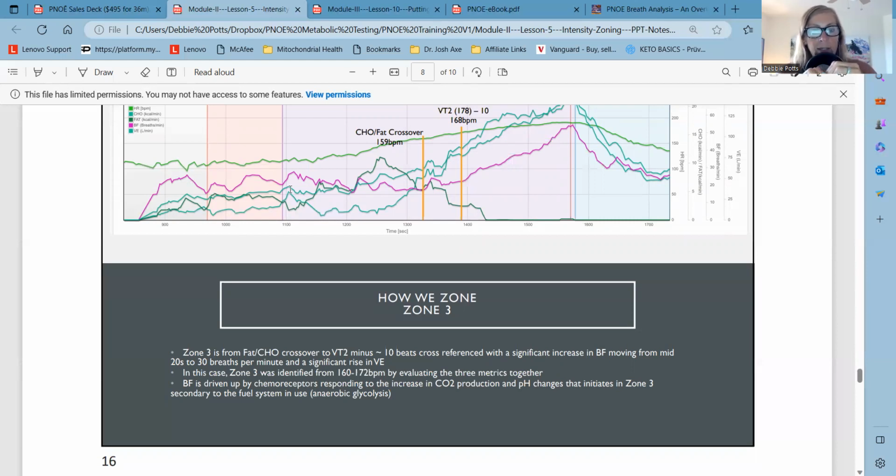What's interesting is that the BF, breath frequency, is driven up by chemoreceptors responding to the increase in carbon dioxide production. Our body is so smart, it senses there's more carbon dioxide production here and I need to make some adjustment so we keep that pH level better. So we're going to initiate zone 3, secondary to the fuel system in use, anaerobic glycolysis. That's how you can tell on the test report where your breathing is changing, where that oxygen and carbon dioxide is changing, and we can identify all that information there.